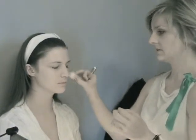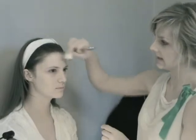So I mean that would be the foundation there, just really clear. Yeah, lovely. Clean, flawless slate. I mean you can still see her, so you recognise her.